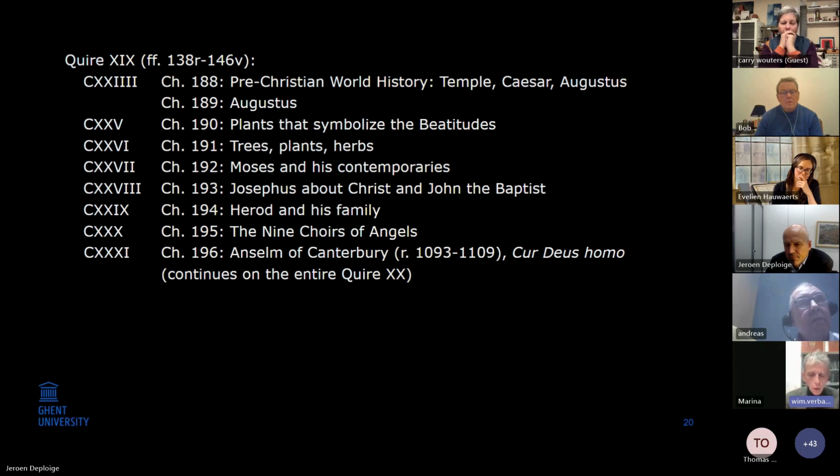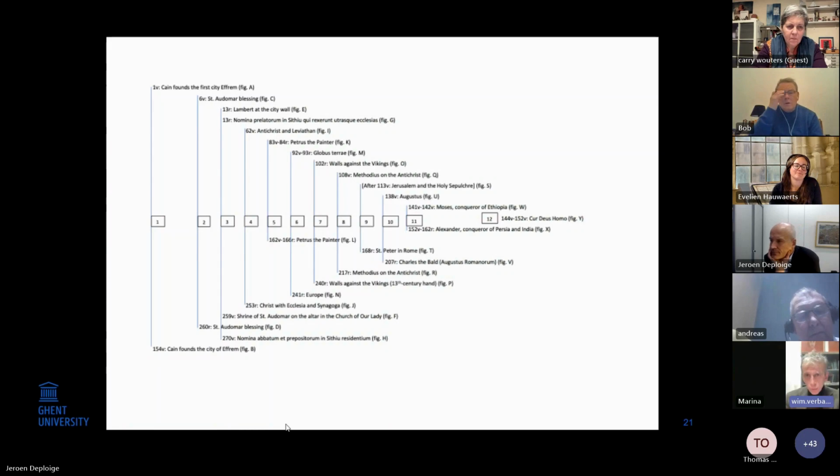Now we will see that this is actually the center of the entire manuscript. The entire manuscript is constructed around this text, as we can see in the following. You see that there are a lot of echoes between the first and the second part, with the Cur Deus Homo as a kind of core around which everything turns.